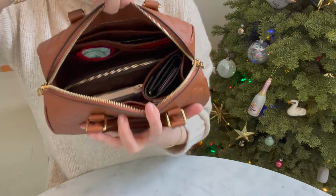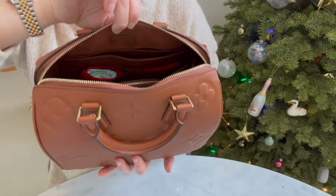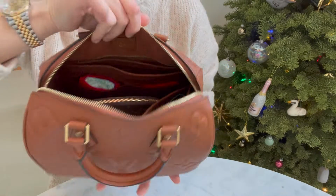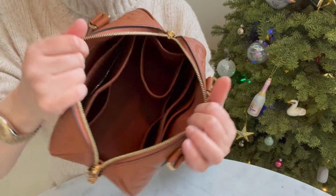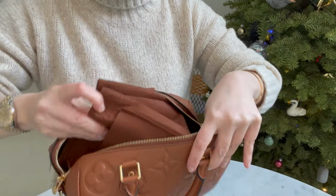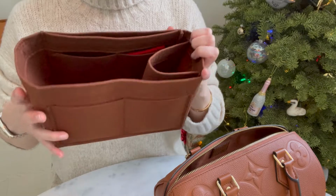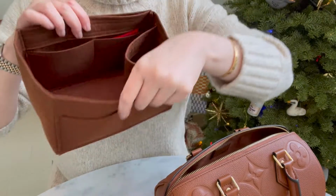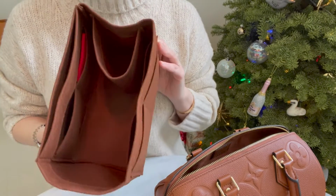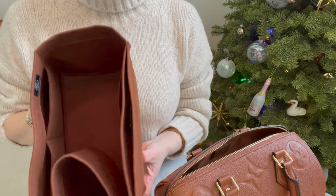Right now, I have this bag fully stuffed with everything I carry, and I'm gonna take all of this out so we can look at the interior lining of this bag because I do think the microfiber in the cognac color is really nice. So here I have the Zomoni insert. This is the Zomoni 1.2 millimeter organizer for the Speedy 25, and I love this organizer. This organizer fits in all the Speedies and it does not create marks.